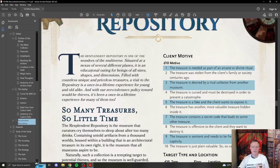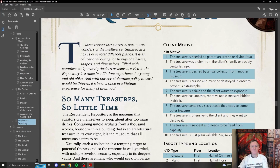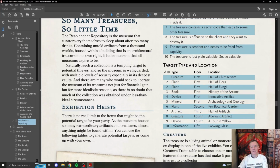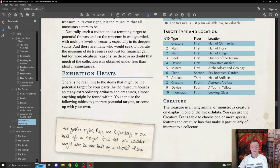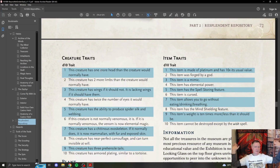The third one is a repository. It's a museum. Comes with really good stuff, motives, all the different kinds of targets and types. This one is a real sandbox. I mean, each level has dozens of different things that they could be stealing, so it's an opportunity for you as a game master to really put something specific to your campaign in it. Love this stuff.